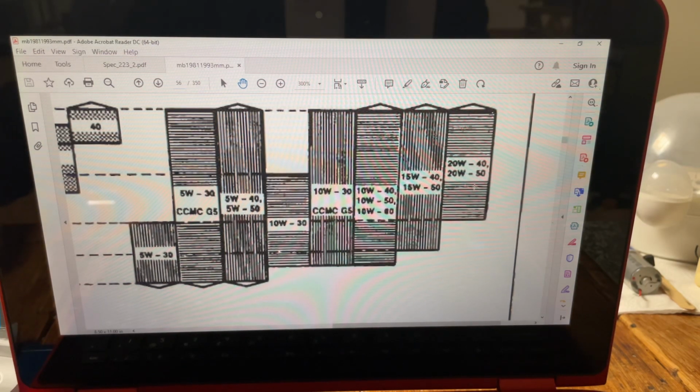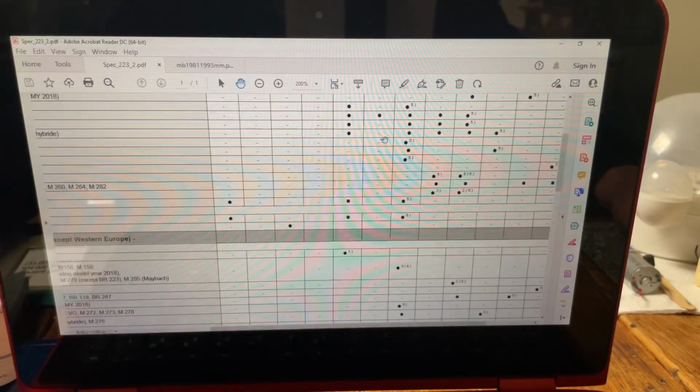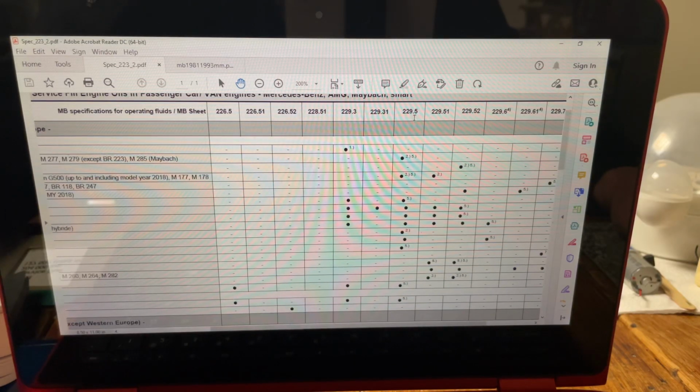Now, I talked to one Mercedes-Benz dealership. They said they're using the 229.5, which is this here. And there's a lot of this, what is that? Ravenol, Liqui Moly, whatever that is called. And they're using this. And then Jean-Pierre said something about it, high zinc.